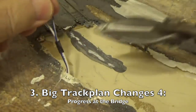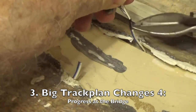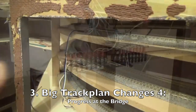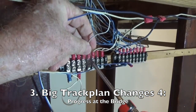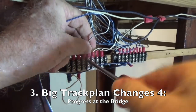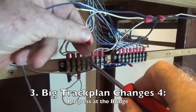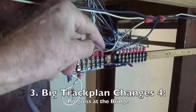Each level of the helix has drop feeders. I have to cut off the feeder terminals that connect to the track and remove the wires. Now I'm pulling the feeders down through the benchwork, and I'm disconnecting them from the terminal barrier strips under the layout. Using barrier strips like these is my favorite way to connect drop feeders to the bus wires. Everything stays neat and well organized, and it's much easier to troubleshoot later on if necessary.